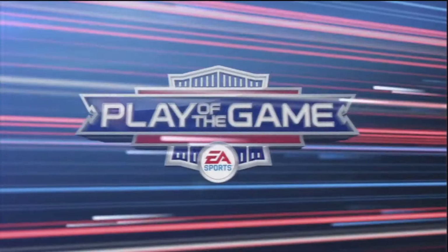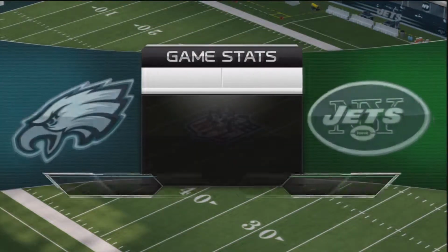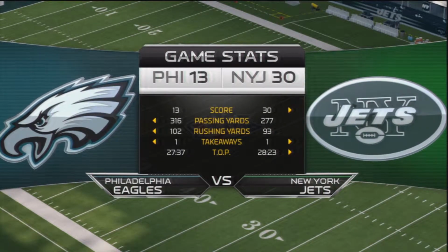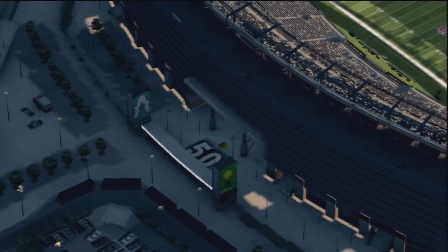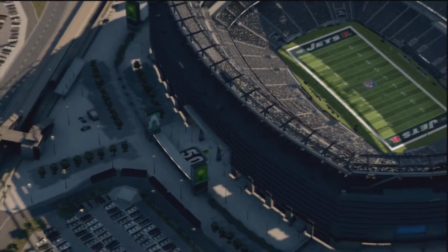I don't even know who they're playing. But I know our next game is against the St. Louis Rams and Sam Bradford. So we will see if we can take out the St. Louis Rams. As you see the final stats for today, over 300 passing yards. Just wasn't enough to beat the Jets. And maybe another win and we can clinch the division.